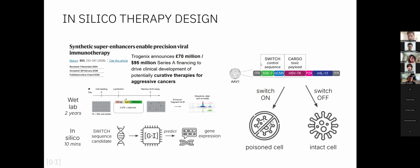And to make this selective activity of the gene in cancer cells only, the team actually did a huge amount of work, doing several experimental assays and then cycles of laboratory validations and improvement. And finally, it's a great success. They were able to design this sequence that can be active only in cancer cells.